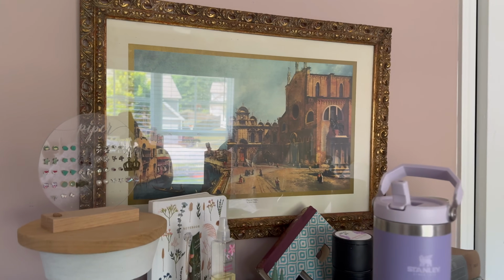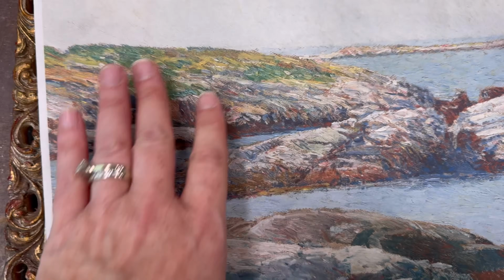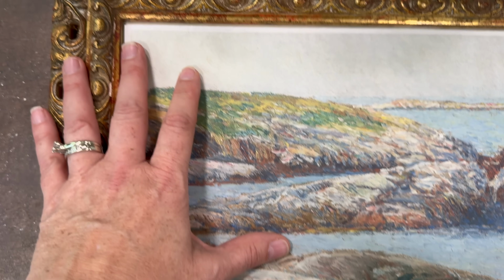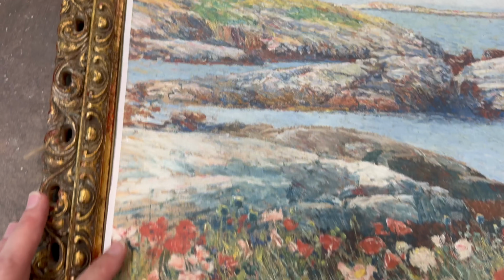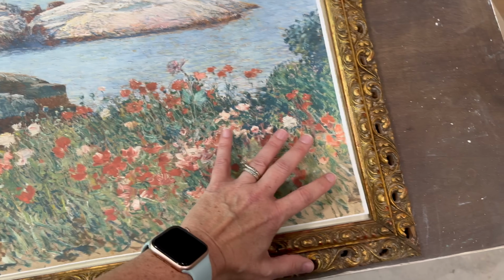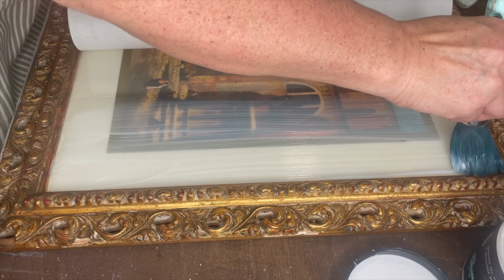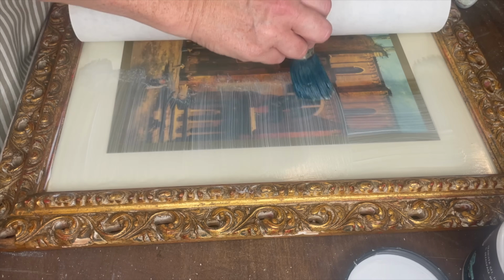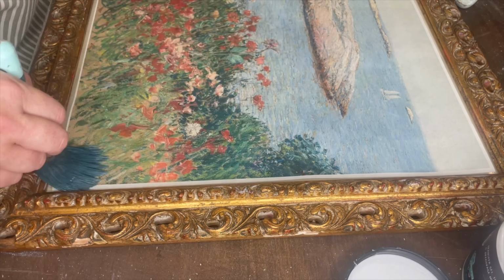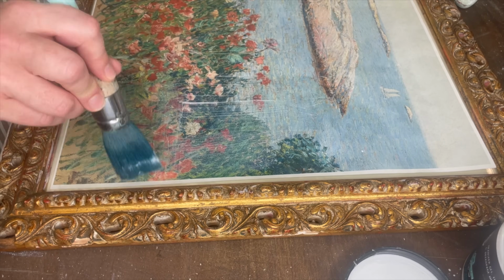So I found this particular gold frame at the thrift store, in my basement, I don't know. And it didn't quite fit the entire way. So we decided, Piper really loved the colors of this particular one. It's called Poppies on the Beach. And we decided we were just going to decoupage right on top of the glass. Now, hindsight, I should have done this a little differently, but you know what? I'm decoupaging it.